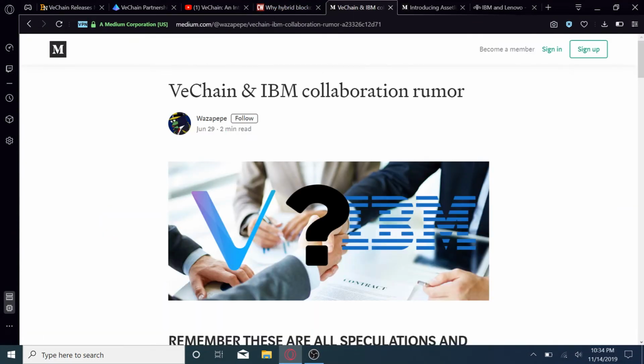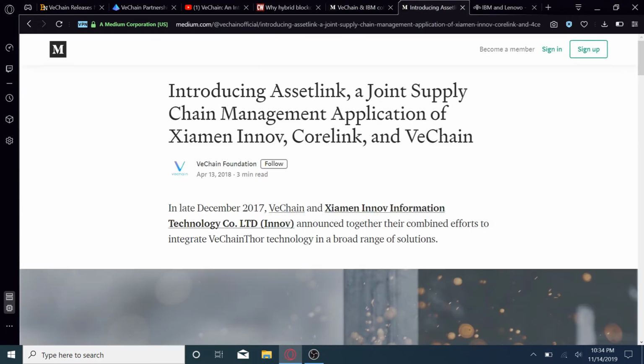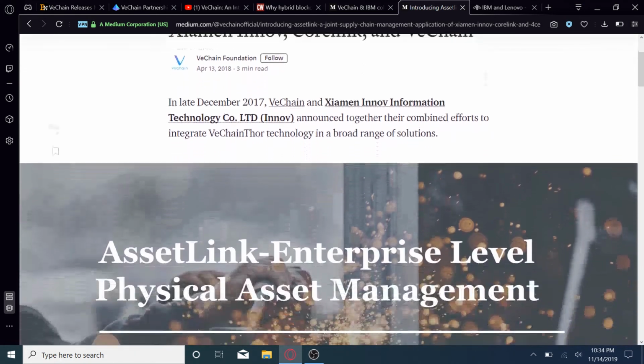Another thing that is making its rounds still throughout the community this year is the VeChain and IBM collaboration rumor. Rumors are quickly spreading that VeChain will soon announce a collaboration. Also, we have Sunny Liu, CEO of VeChain, suggesting such a thing. But let's go into that. Introducing AssetLink, a joint supply chain management application of Xiamen Innov, CoreLink, and VeChain.